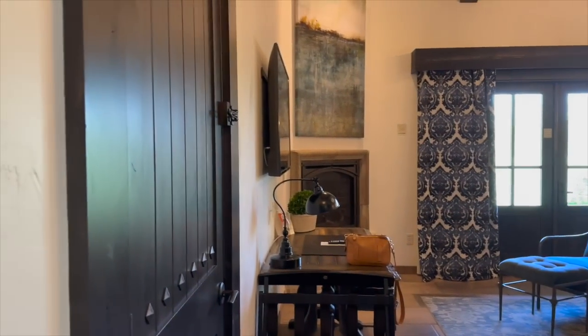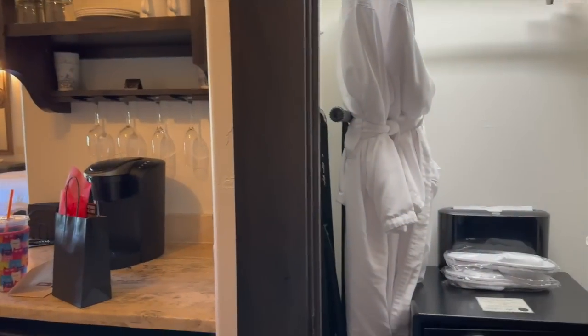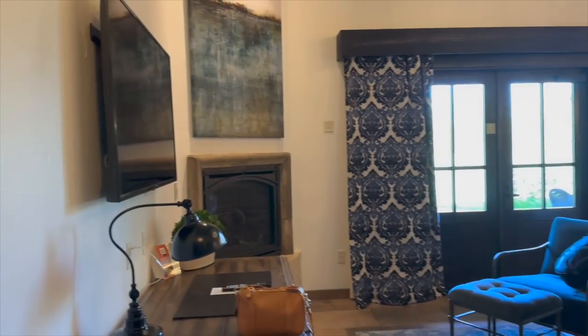You made it through the border. Turn left onto the ramp to I-75 South. Well, hello, friends. I'm on a business trip and I'm staying at this hotel in the middle of Ohio.